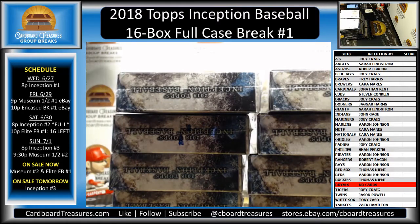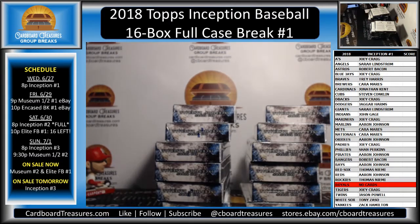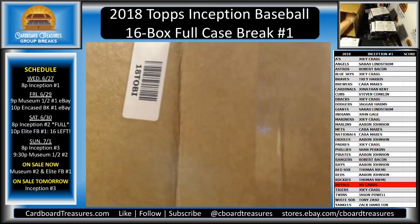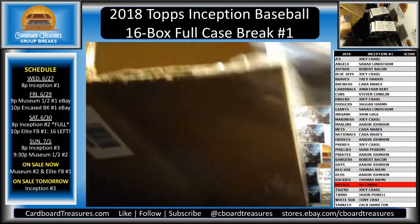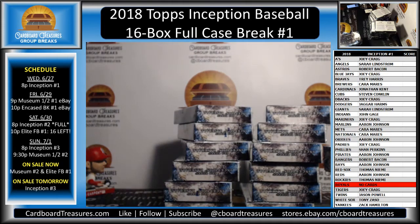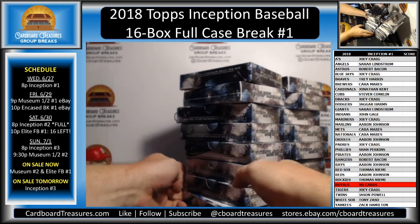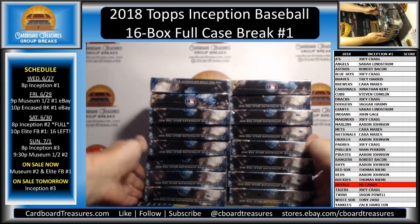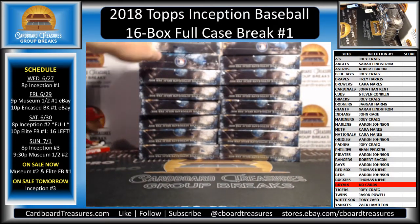We got a few sticking in here. Push these back. I'm just going to dig them out. All right, empty box. 3, 4, 5, 6, 7, 8, and 16. All right, I think we're all set. Let's see some monster hits tonight. I'm going to adjust this camera down. And here we go, good luck.